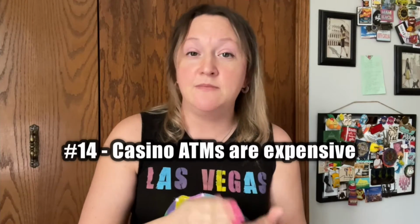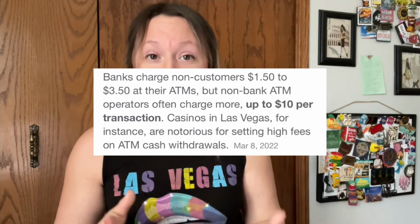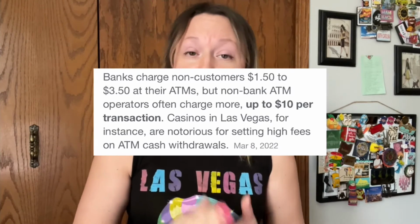Tip number 14, this is for my gamblers or anybody who's looking to carry cash. If you go to the ATM in the casino, it is going to charge you. It's usually about $6 to $10. I've seen it $10 at some casinos. So what you're going to want to do is go to CVS or Walgreens, something like that, because they have ATMs also and they don't charge as much, or bring cash with you before you go.